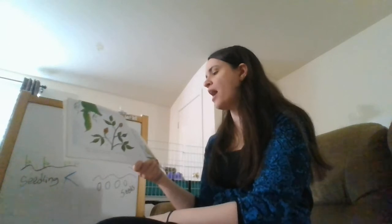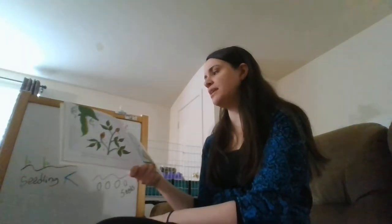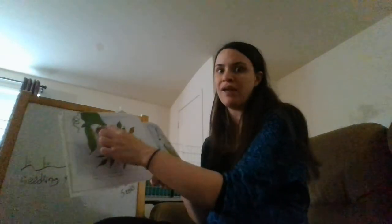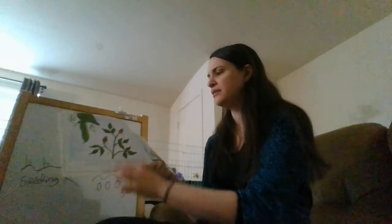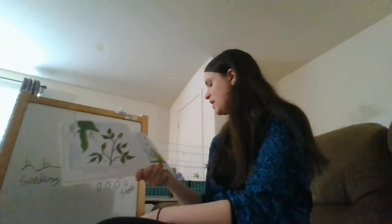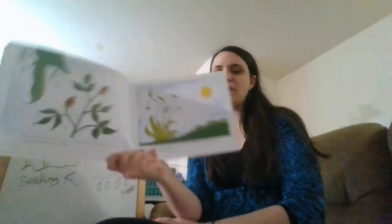When the fruit or pod ripens, it breaks open. The seeds are ready to become new plants. So here we see our pea pod is ripe, ready to eat, and it broke open, and we could see the little pea seeds inside. And the same with this plant. You can see its seeds are beginning to fall off. Some seeds fall to the ground around the base of the plant where they will grow.